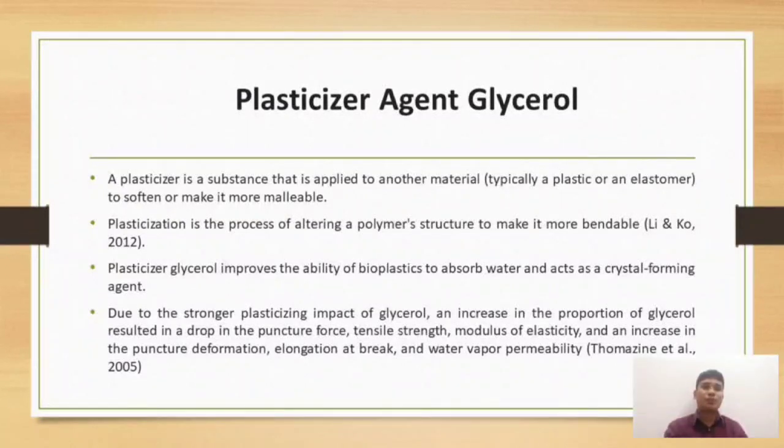According to Thomas Zing 2005, due to the stronger plasticizing impact of glycerol, an increase in the proportion of glycerol results in a drop in the tensile strength and modulus of elasticity, and increases the elongation at break and water vapor permeability.